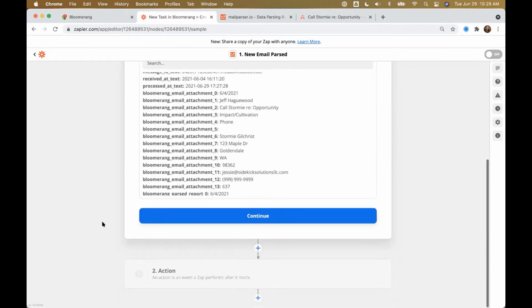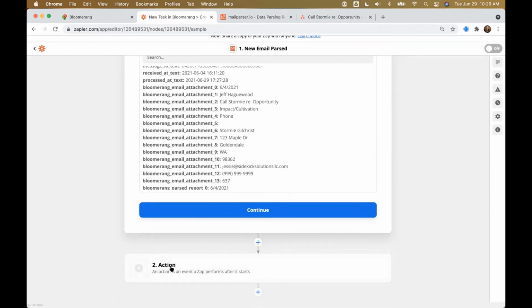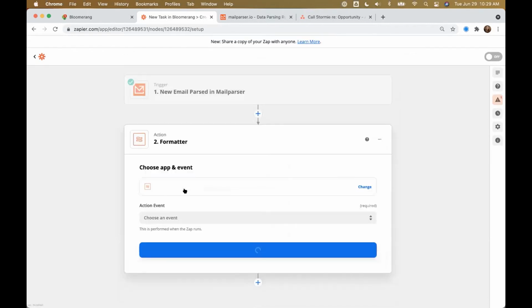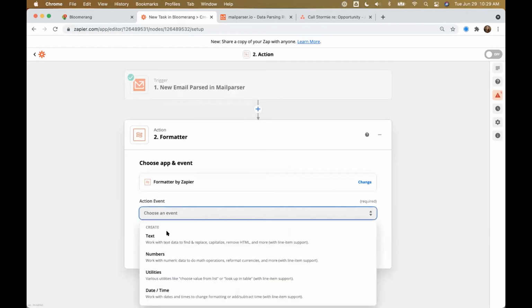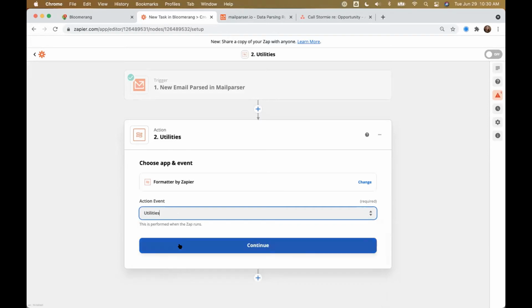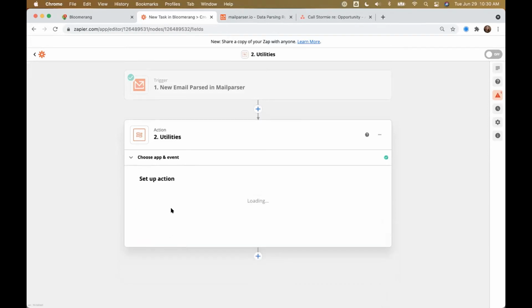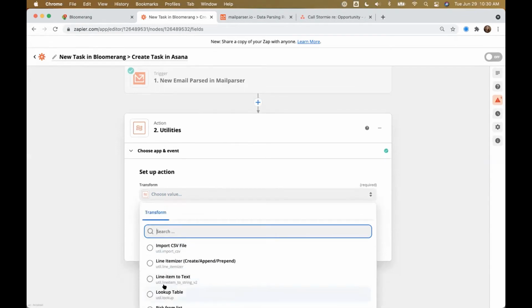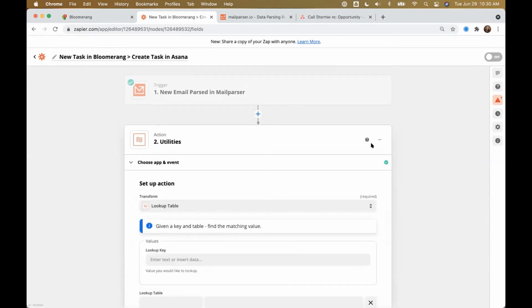So before we create the task in Asana, there's one step that we need to do. So on my first action, I'm going to choose a Zapier app. It's called Formatter by Zapier. And I'm going to create a lookup table. So I'm going to go to Utilities and choose a lookup table. Now, I like to think of a lookup table almost like Google Translate, because for this step, we are going to convert the Bloomerang user to the Asana user's email.